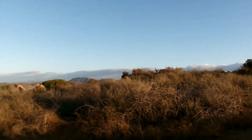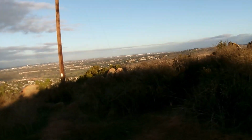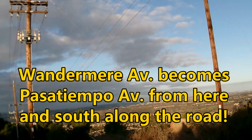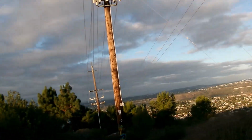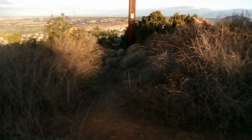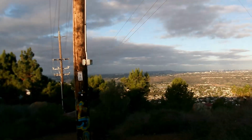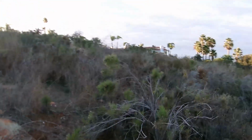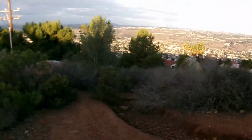Again, there are two sides to this, cut by the street, which on Google Earth said Pasatiempo, but when I went up it was Wondermere. So, I don't know. I'm just going to explore this. It's not going to be a long outing, probably not a very long video, but come explore with me as I check out another little interesting area where one can stretch his or her legs and enjoy a short little outing in nature.